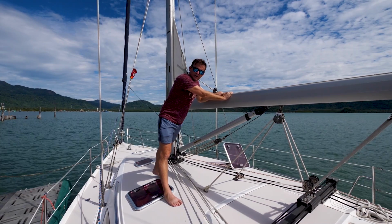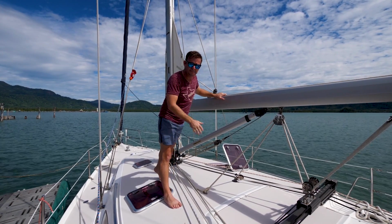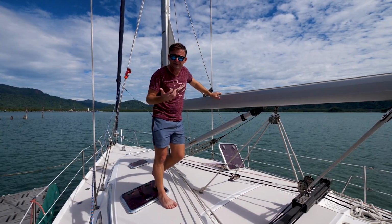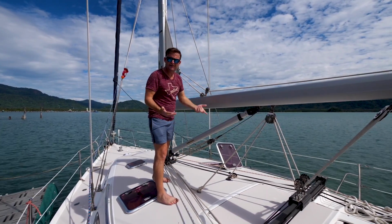When I buy another boat, if I buy another boat, I would like to get an in-mast furler. Just makes putting up the sail so much easier, especially in rough weather. You need to reef real quick. I mean, really, you move 2 lines and you're reefed.